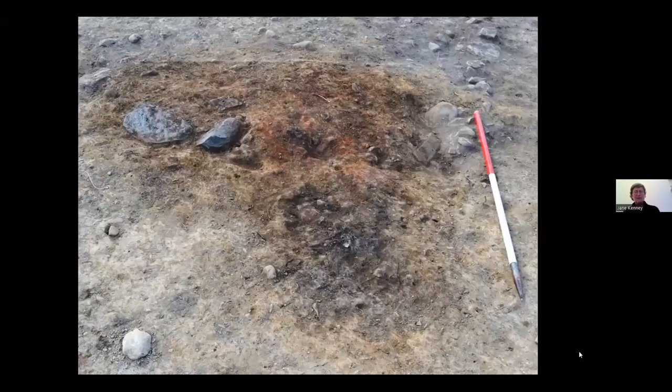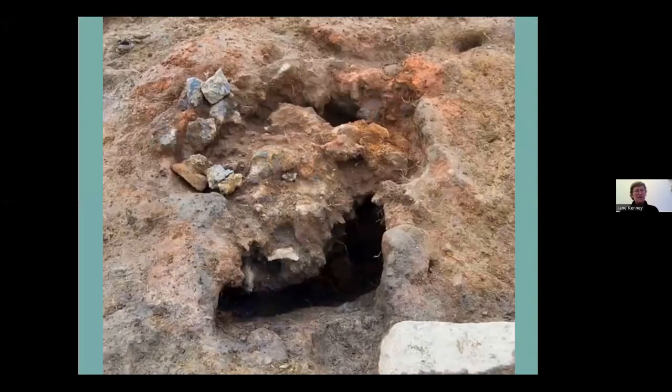And when we first saw this, it was basically just a red splodge, but we could tell there was something interesting here because we could see there was actually slag within this red material. And after a bit of careful cleaning and excavation, in fact, this is a furnace, and you've got a lining of clay around it, some of which has been heated up so much that it's vitrified. It's basically almost turned to glass.